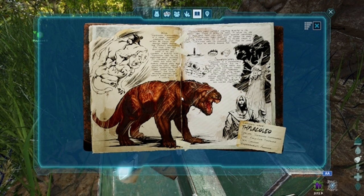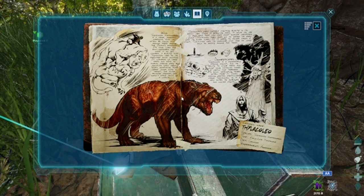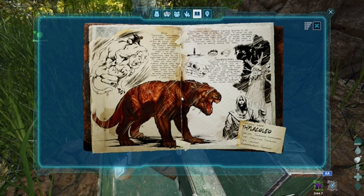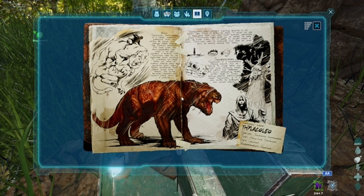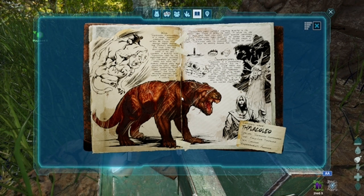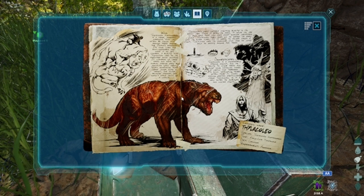Thylacoleo's most notable fighting quality is its powerful jaws. Once it bites its prey, it locks its jaw in an iron grip that can hold most smaller creatures in place. Thylacoleo then goes on to savage its prey with its sharp claws.